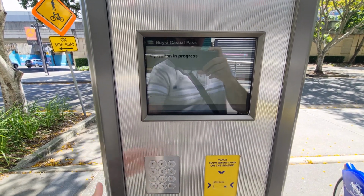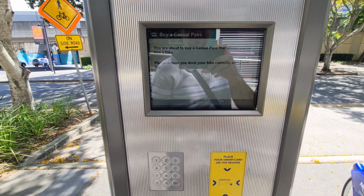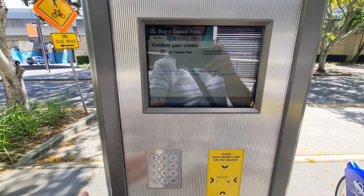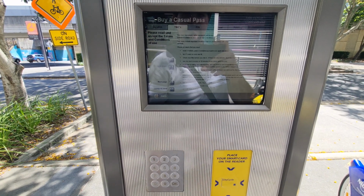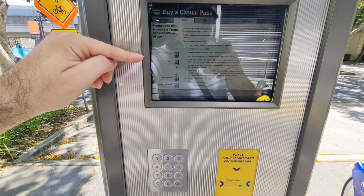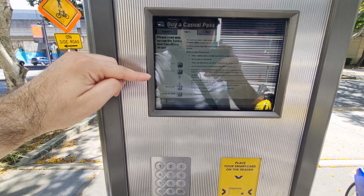Casual pass, I've never bought one before. Let's see if this works. Okay. $2 casual pass. That sounds alright. Unlimited 30-minute trips. We'll give it a go. Wear a helmet. All the T's and C's. Helmet. Check your bike. 30 minutes.